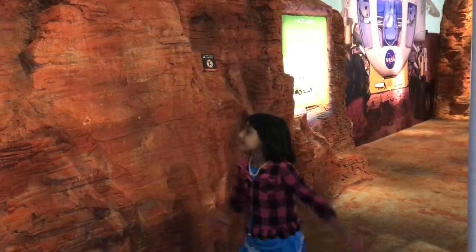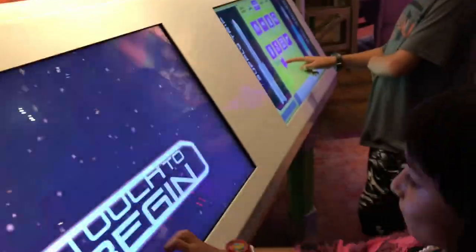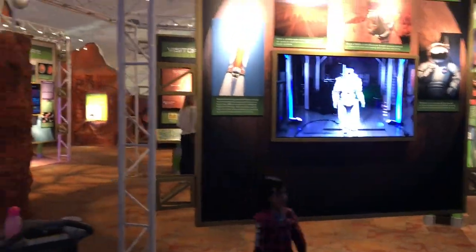Now I come to Mars. Wow, it's so red, a rocky planet. You can see this is the Mars mission.